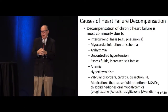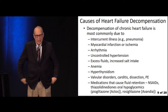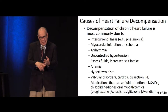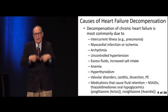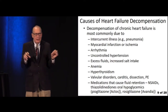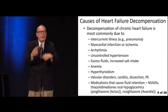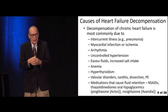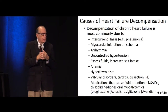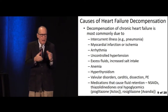Obviously, excess fluid. Everybody gets scolded for eating too much salt when they come in for their exacerbation, which may or may not be the case. Anemia is going to be, and hyperthyroidism, same thing. Let's drive that heart faster, faster, faster. Anemia is going to be driving it to get more red cells out into the tissues. And if you don't have very many red cells, well, you circulate them more quickly. And so that's a stressor in this setting. The same thing would be true for hyperthyroidism, where you're not anemic, but you've still got a heart that's being driven faster and faster, which is not a good idea.